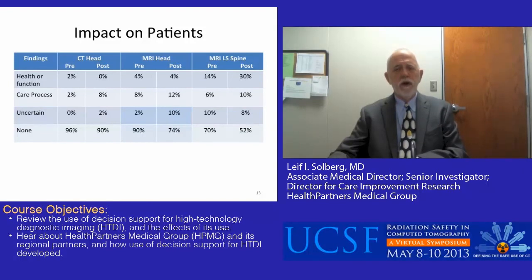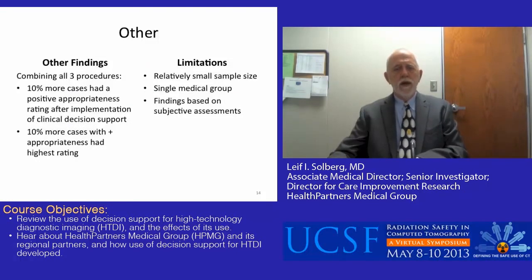The physicians also reviewed each of these cases for impact on patients, and as you can see, there are no statistically significant impacts of the clinical decision support system for any of the three conditions, either in terms of their apparent effect on patient health, on the process of care, or more ambiguous situations. Combining all three procedures, overall, there were 10% more cases that had a positive appropriateness rating after implementation of the clinical decision support system, 10% more cases with borderline appropriateness. Of those with positive appropriateness also had the highest rating among the rating alternatives.